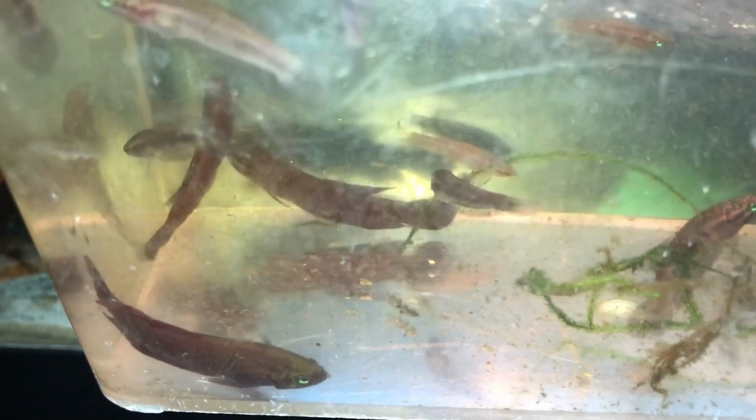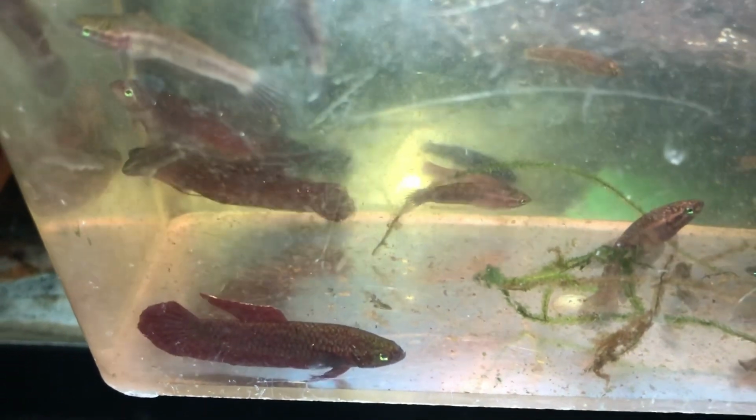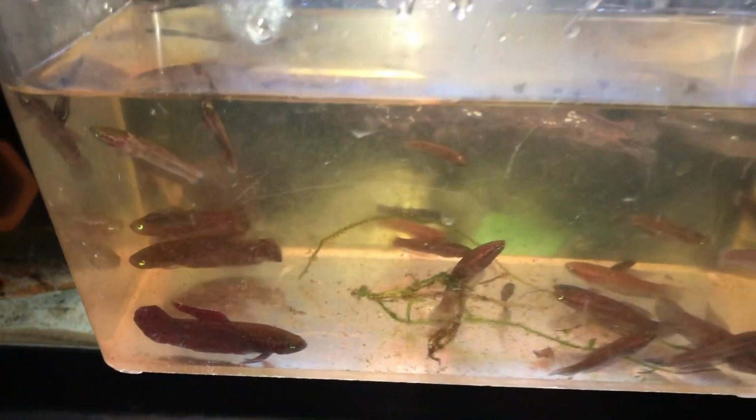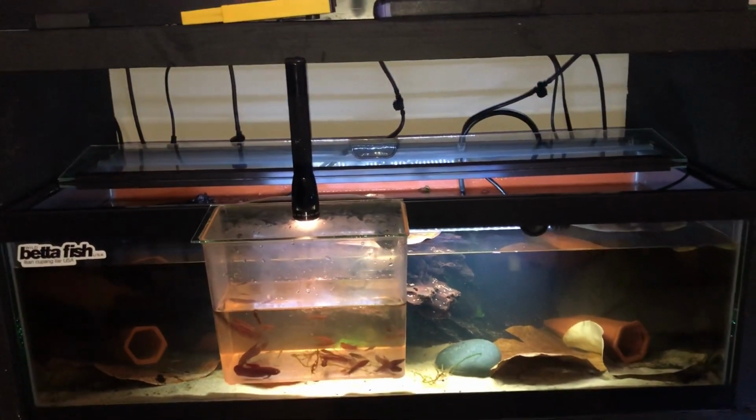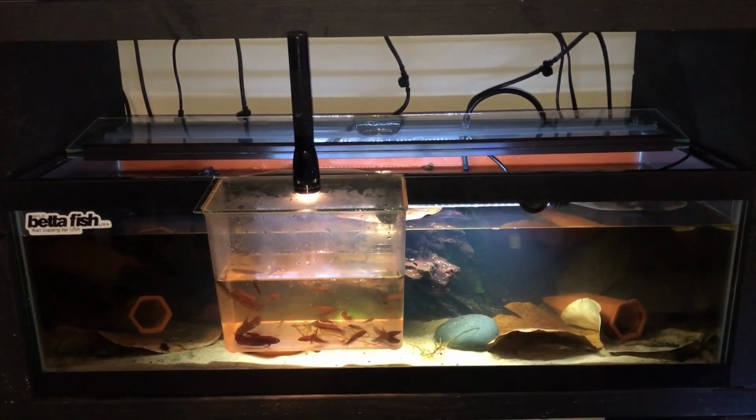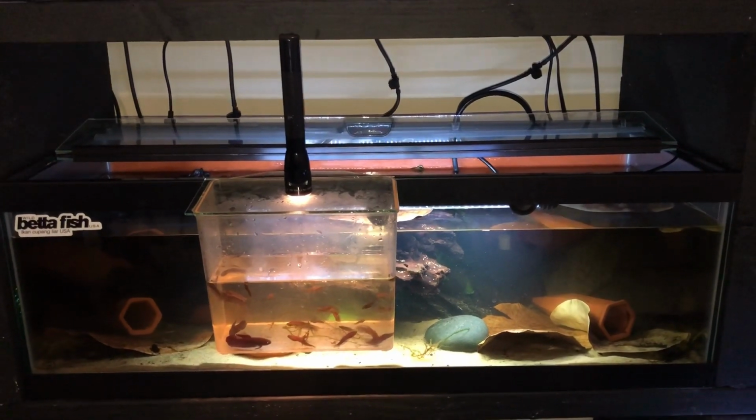They're a little stressed out right now, but they're still showing some really nice red color. And these guys have been in captivity, so they're kind of used to a lot of movement. I've moved them from a number of different tanks, and finally, they're going to reside in one of my 15-gallon longs, set up specifically for them.